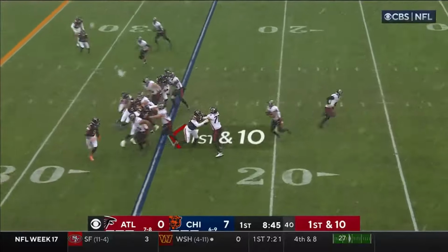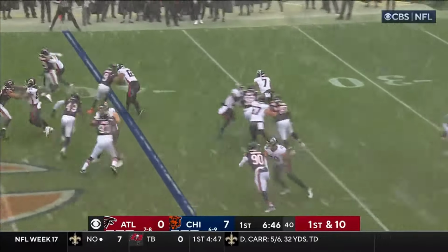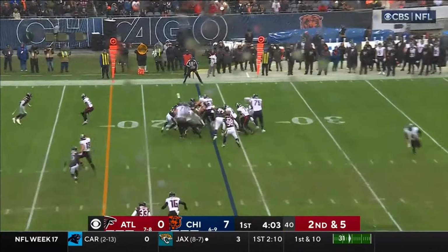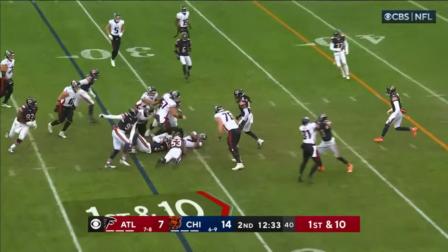Heineke to start the second drive. Hands it off, and Robinson has no room. Counter for Robinson with a crease. Slips past the... Heineke calls for it. Robinson, no gain.